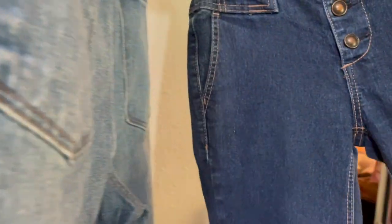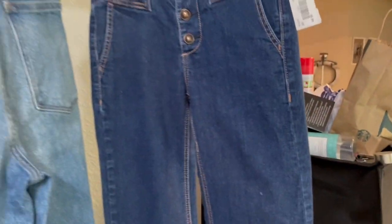Let me show you the back. So look at the back, very Y2K. So anyways, I feel like those are pretty cool. Hopefully they do well.